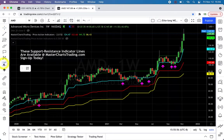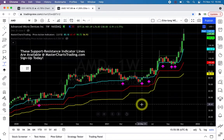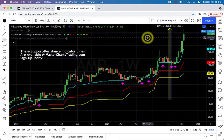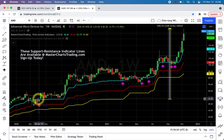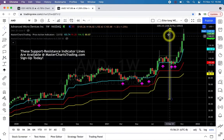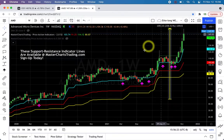So let's say you were able to get in back in April of 2020. Let's see how much it moved. It moved 230%. So it moved from $47 to $147. And I just pointed out that NASDAQ 100, the entire ETF, moved over 85% in the same time period. So multiple stocks within it moved significantly higher than that.